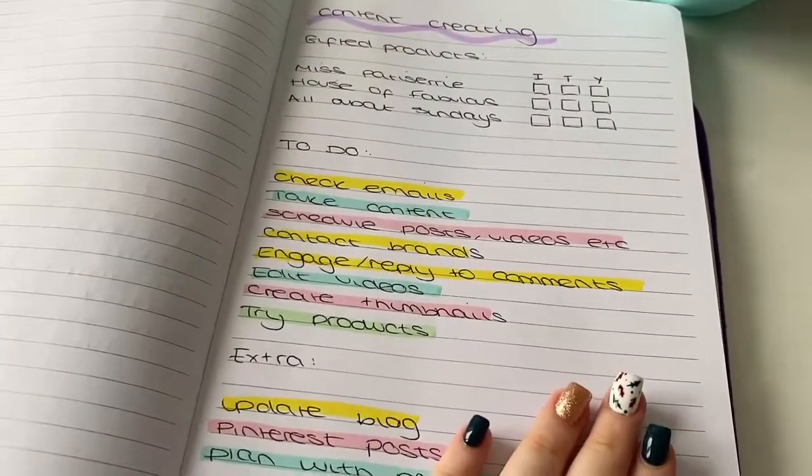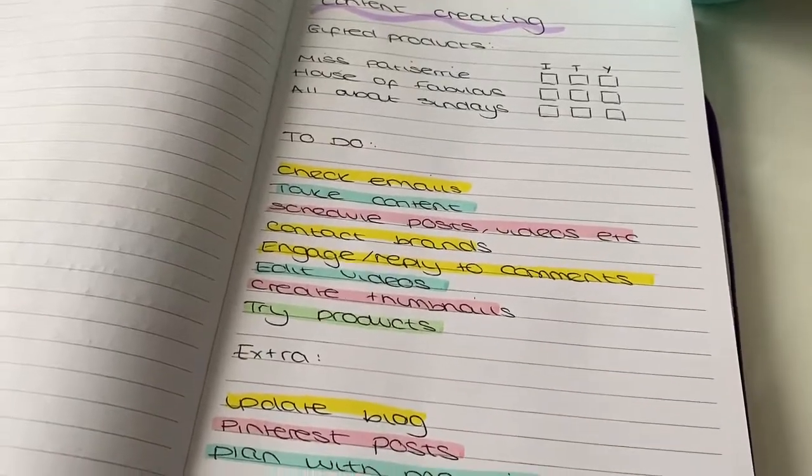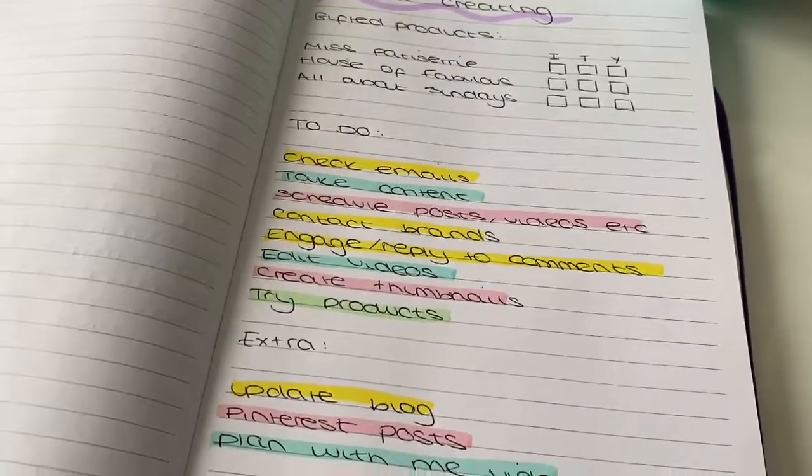But as I said, it is completely flexible and you can work it around you, but that is my plan. So it's now about 10:30. I've just sat down to straighten my hair and do my makeup. As I said, I wanted to give myself a bit of a break because I was completely worn out by drying my hair. So yeah, I'm going to finish getting ready.